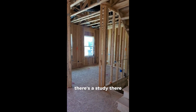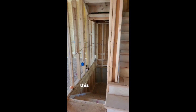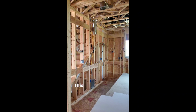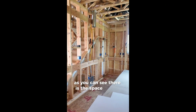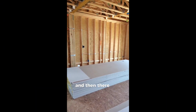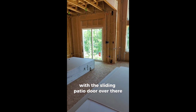There's a study there. Upstairs, this will have a finished basement. This area will be the kitchen. As you can see, there is the space for the hood. And then there will be informal dining, sliding patio door over there.